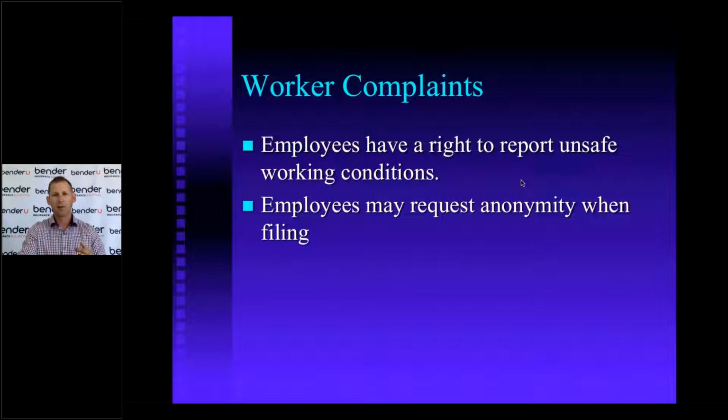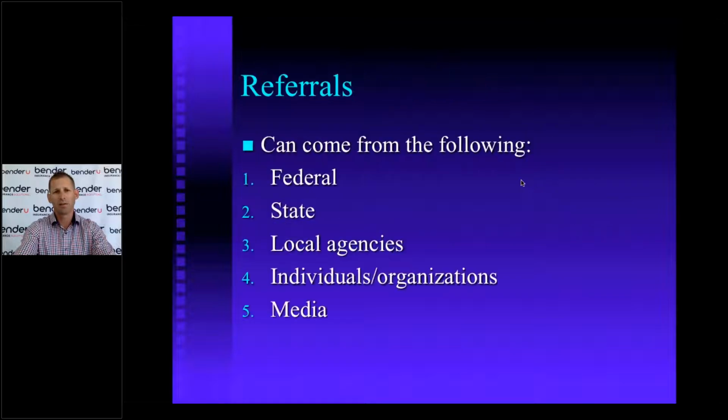So it's something that you're able to show them, hey, we are doing what is required, okay? Because if not, it can open up a can of worms, kind of, okay? And the other thing is that employees may request anonymity when filing that complaint, so they don't even have to say who filed it. And we do get a lot of those, okay?